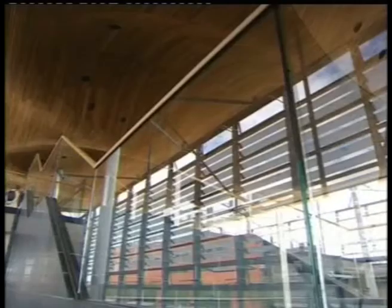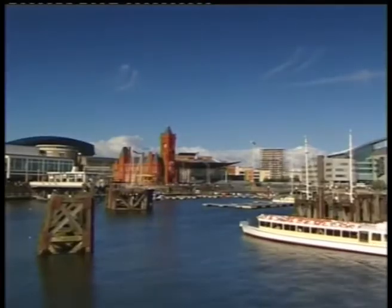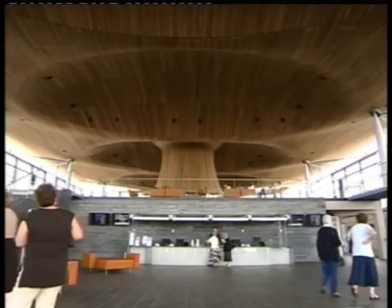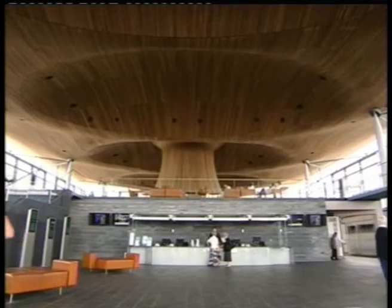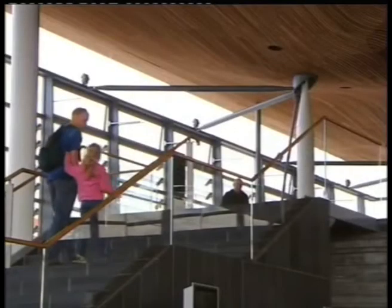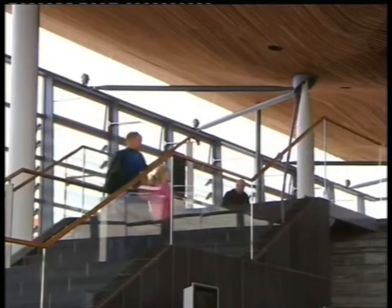Like the Scottish Parliament, the new Welsh Assembly opened several years later than was planned. And it too cost a lot more than originally estimated, though at £60 million, it's a bargain by comparison. Cardiff's contender is smaller and simpler than its northern relative, but has to meet the same tricky set of demands.